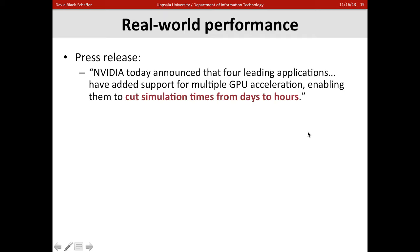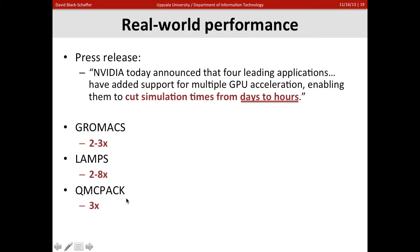Well, let's take a look at some real-world performance. Here's a press release from NVIDIA. NVIDIA announced 4 leading applications, added support for multiple GPU acceleration, cut simulation time from days to hours. So that's great, days to hours. I'm thinking like 24 times faster here. Let's see what they actually got. So GROMACS, LAMMPS, and QMCPACK, these are some biology and quantum mechanics applications, 2 to 3 times faster, up to 8 times faster for this one here, but generally 2 to 3 times faster was all they got when they accelerated these programs for multiple GPUs.